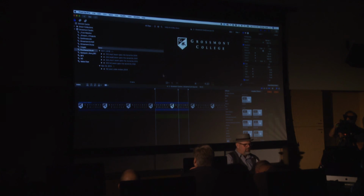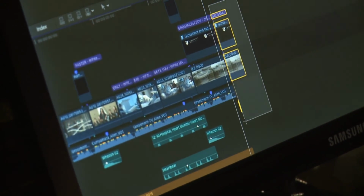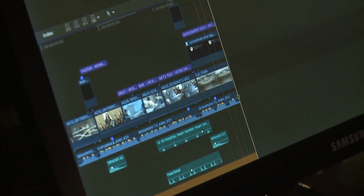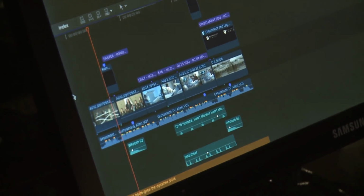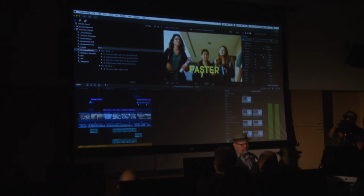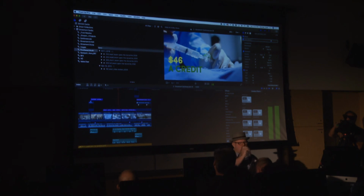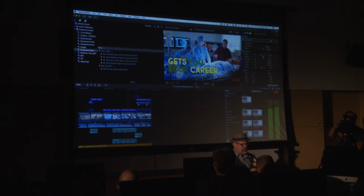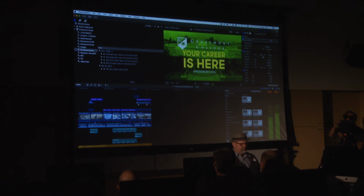Oh, what happened? We went into a compound clip. We didn't want to do that. Let's select it all. Get rid of that. And bada bing, bada boom. Faster's great. In only 2 years and as little as $46 a credit, you can be in the direct line of saving lives with a career in cardiovascular technologies. Grossmont College, your career is here.